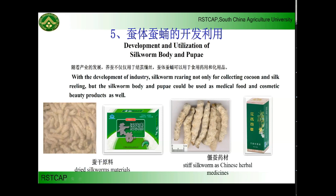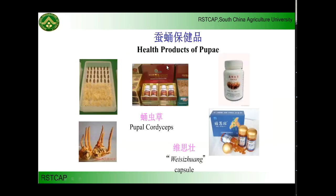Stiff silkworm is used as a Chinese herbal medicine. You can use it to boil and for babies. This white stiff silkworm can be used for makeup. American and Chinese scientists say it can control cancer. So stiff silkworm is also very useful. Health products of pupa, the pupa cordyceps.